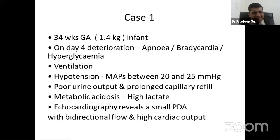So let's see the cases. We'll progress through these cases and we will involve various types of ultrasound. Again, I will start with a case where you will see some aspect of cardiac ultrasound, but we will move on from cardiac because we already discussed a few things about it.